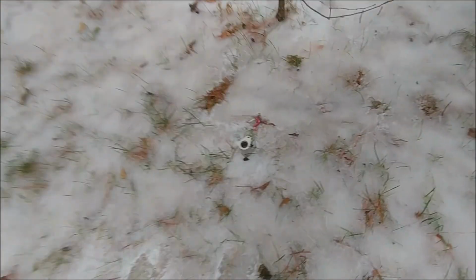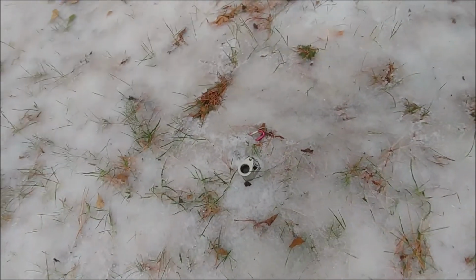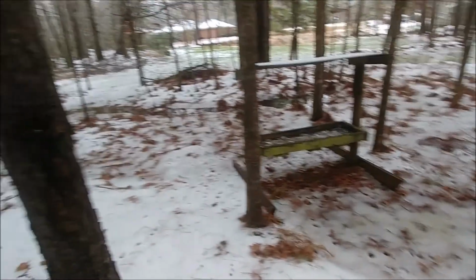All right, here's trap number 2. Looks like we got a little frozen food down in there and everything around it cleaned up by the crows. That's what was out here yesterday, was crows. Deer tracks all over the place. Always fun to see these little deer tracks. This is a little fawn. You can tell by the size of her. She's hunting herself some food because she's been all over here looking for it.